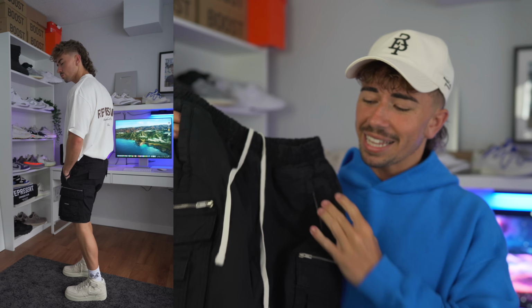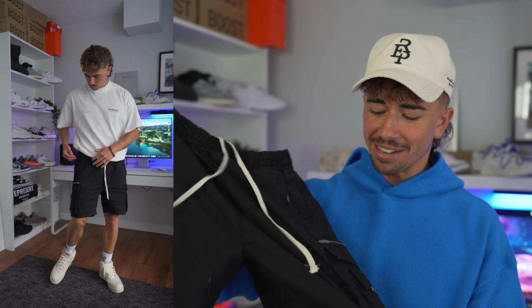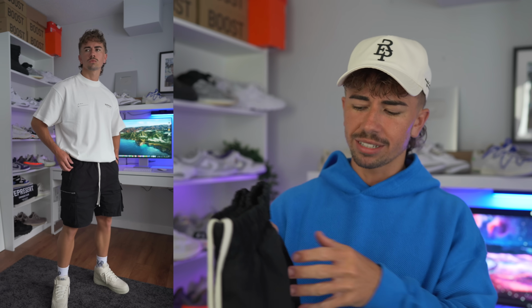Next up, we've got another one from Represent. This is their cargo shorts. Now these are definitely on the pricier side. These come in at £125, maybe that's like $130 US, maybe 140. What you will feel is the quality. These things can last you a lifetime. They are super good quality. The fit of them is sensational. They're kind of like the perfect height, at least for me personally. They're pretty minimal, pretty simple, so they're not overdone cargos with a million different pockets and strings and stuff all over them. Definitely like these. I wear them a lot. They're super nice, great quality, great fit.